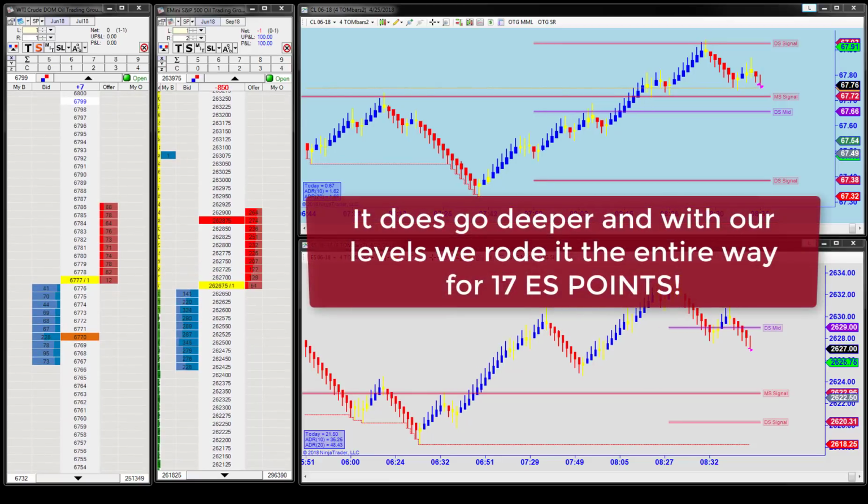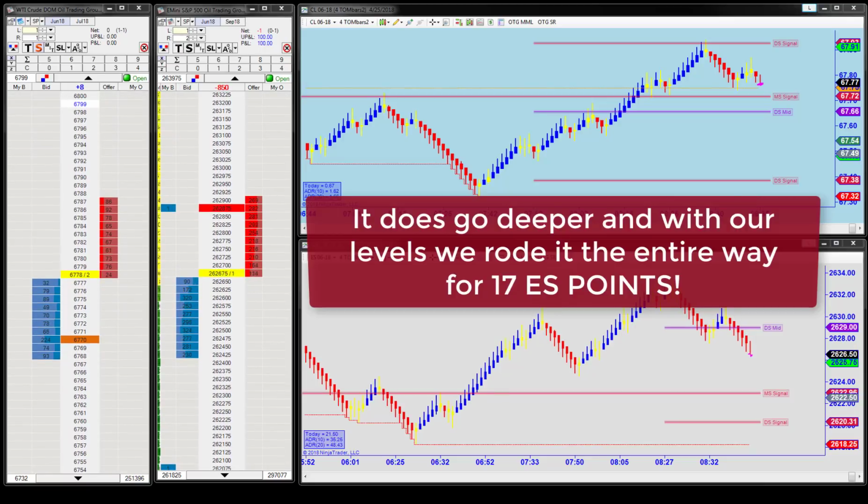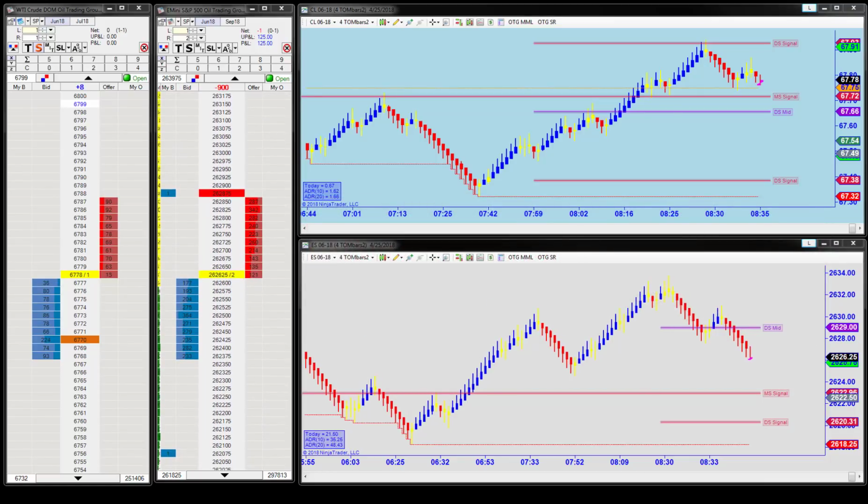So let's go ahead and get to break even now on the ES. Break even on the ES. You could go as deep here if all heck starts breaking loose at 11.75.